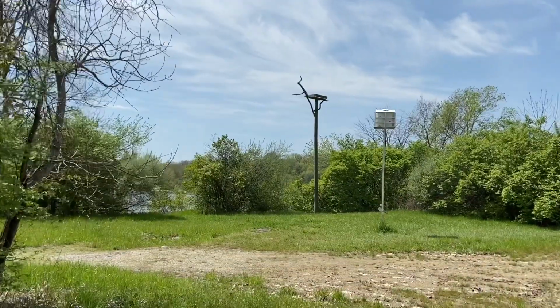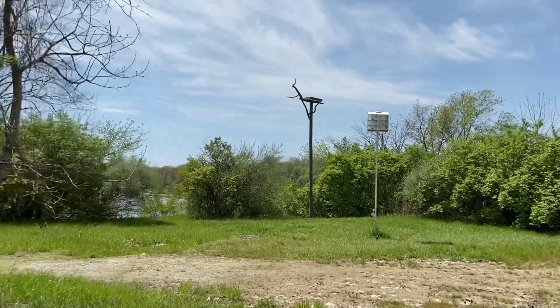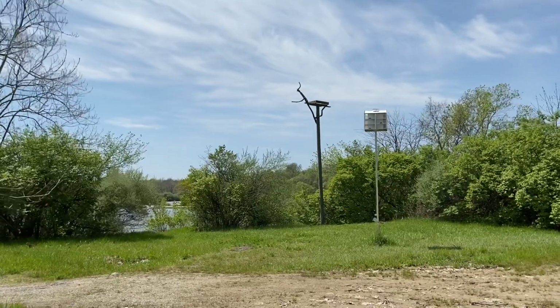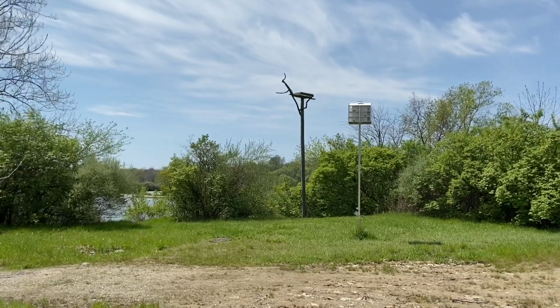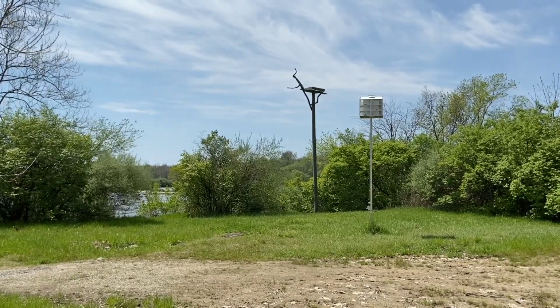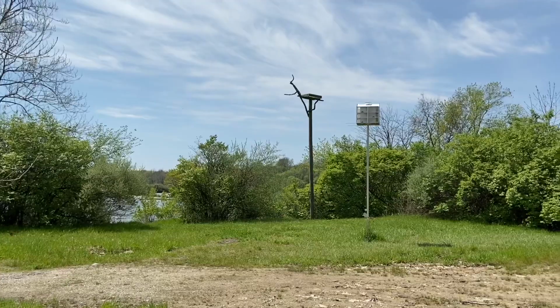Some of you might be wondering what this big platform up here is that's kind of got a branch sticking off of it. That is intended to be an osprey platform. As far as I know, I don't think any have actually used it, but I have seen lots of red-winged blackbirds sitting up on them.